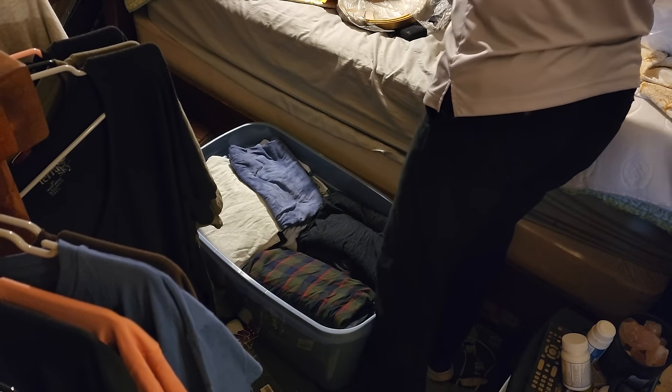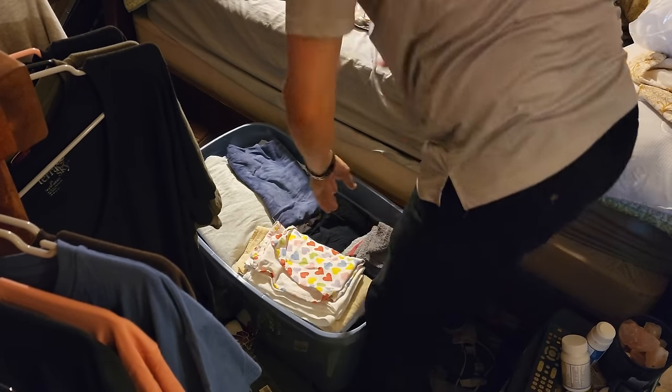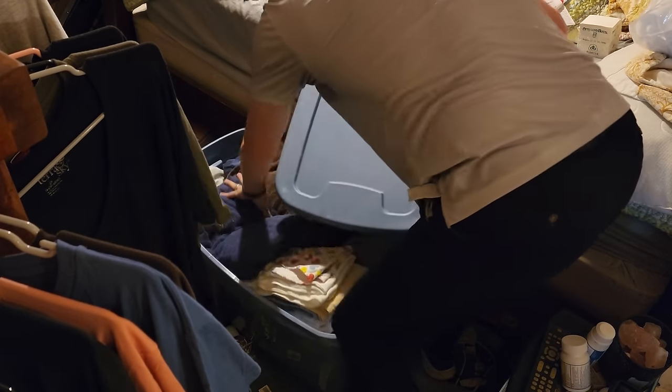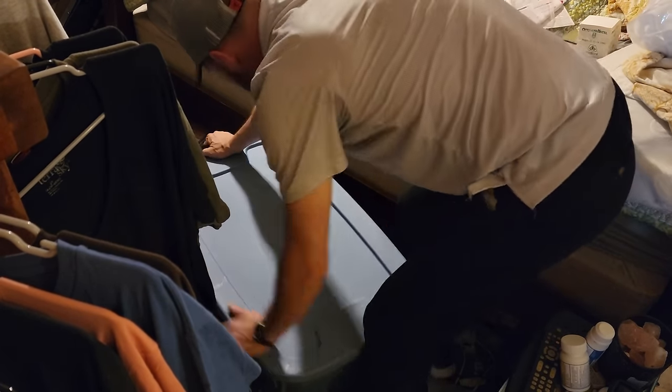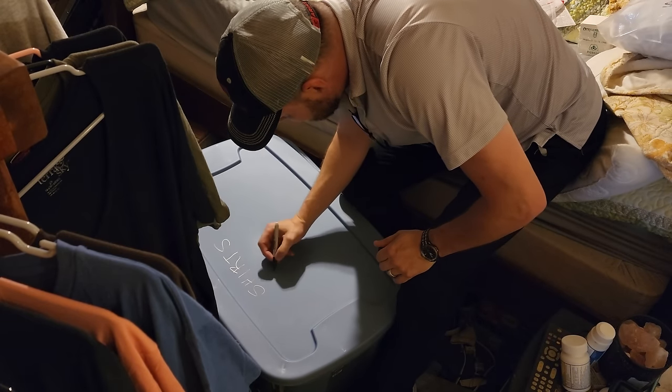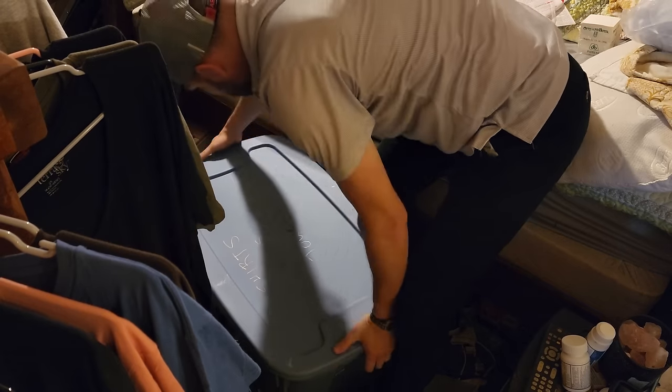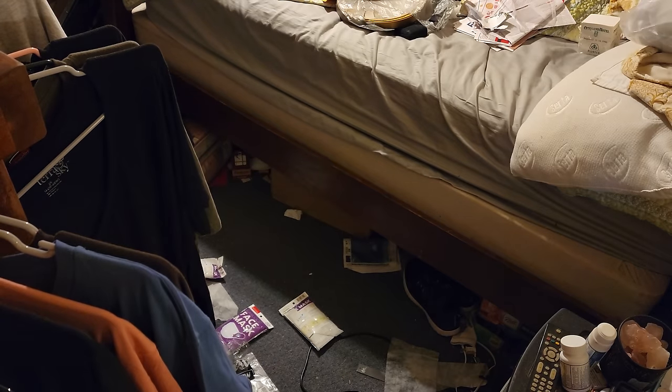Now you'll notice that I'm folding all these clothes and putting them into tubs. Nothing that I found in here was dirty. There was one clothes basket that had dirty clothes in it. The rest of this was all just clean clothes that were thrown on the floor. Now that's not to say that all these clothes were clean and ready to wear. I would still wash all of these because they were on the floor.